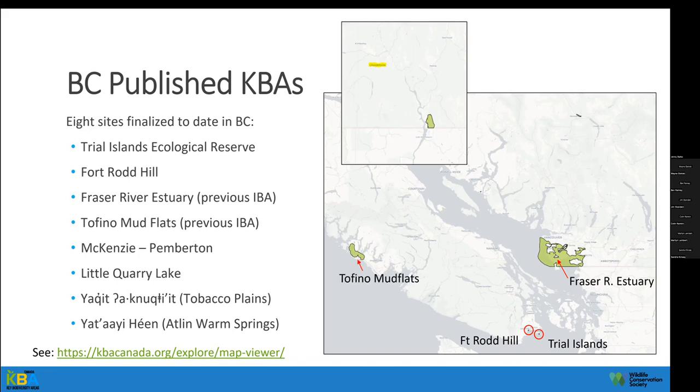There is Tofino Mudflats on Vancouver Island, partially within Pacific Rim National Park, that is for mostly migratory birds, particularly western sandpiper. The Mackenzie Pemberton KBA recognizes the Coast Mountain population of sharp-tailed snake. This is the only location of sharp-tailed snake on the mainland within Canada.